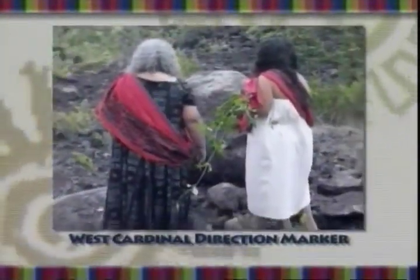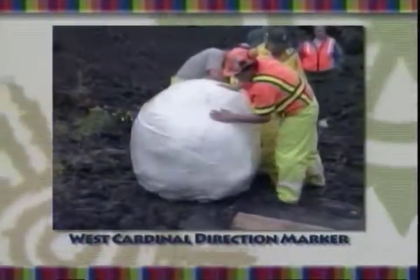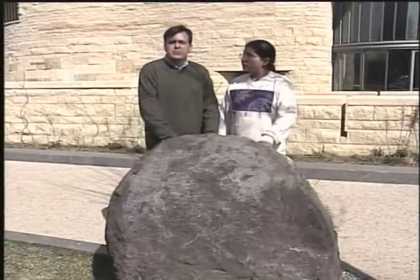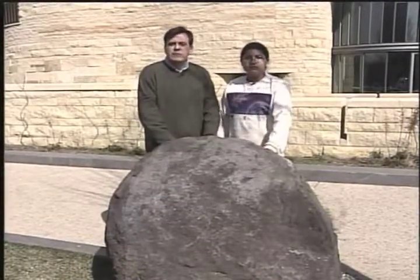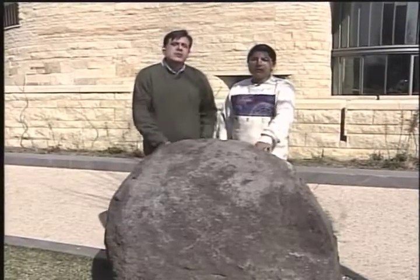How old is this particular stone? It's about 400 years old. And what kind of stone is this? This is lava rock. And it comes from, as he said, Hilo, Hawaii, and the museum worked with the Kapuna community in selecting this particular stone. And we have a story about the stone that we'll get back to a little later, so we're going to go back to Glenn and Logan right now.